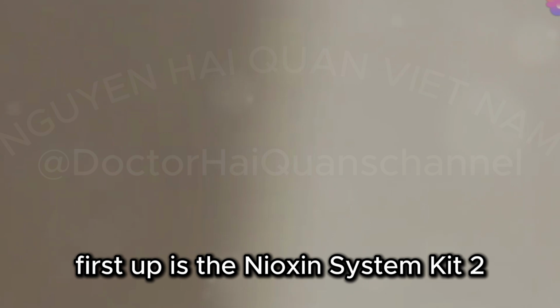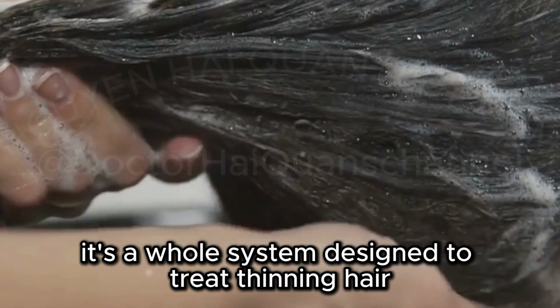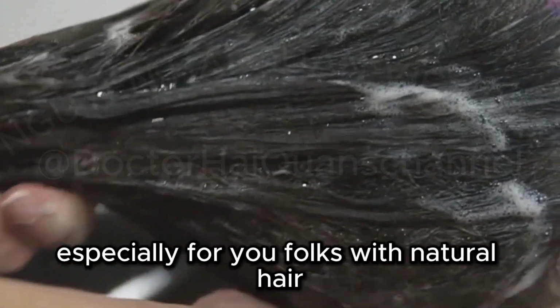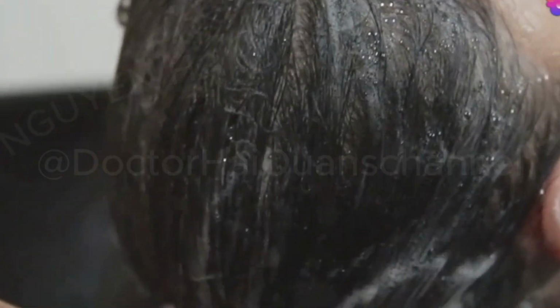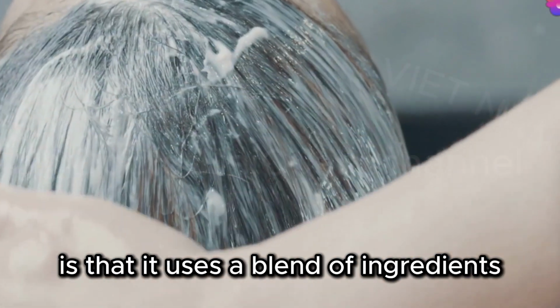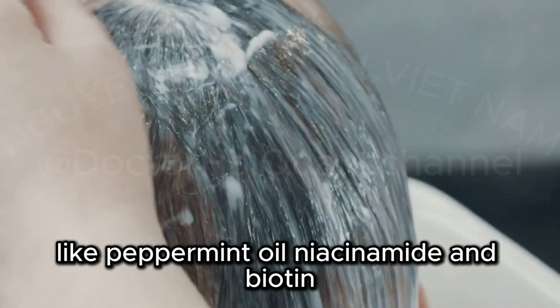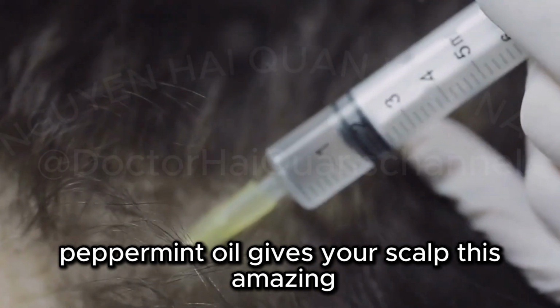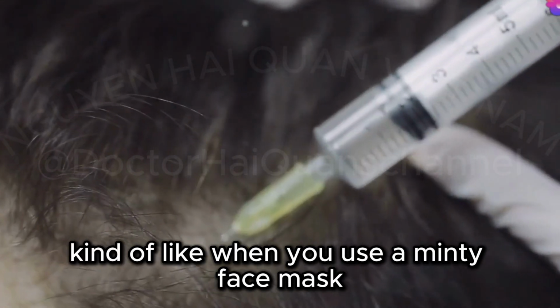First up is the Nioxin System Kit 2. Now this isn't just a shampoo, it's a whole system designed to treat thinning hair, especially for you folks with natural hair experiencing light thinning. What's great about Nioxin is that it uses a blend of ingredients like peppermint oil, niacinamide, and biotin. Peppermint oil gives your scalp this amazing tingling sensation, kind of like when you use a minty face mask, so refreshing.